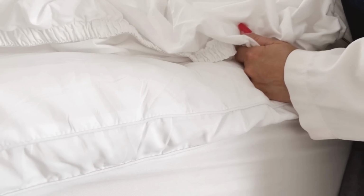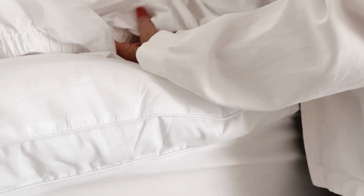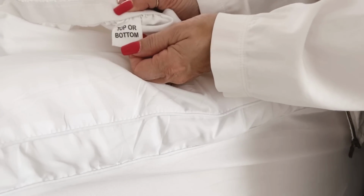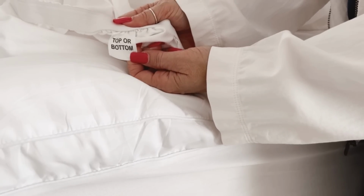Next, the dreaded fitted sheet. How many of you feel as though you've either run a marathon or wrestled a small dinosaur trying to get this on your bed? I know I have, but I was really happy when my husband found this sheet set. It's nice and deep. The elastic, while tight, is really forgiving, and bonus for me, it even has this label letting me know where the top or bottom goes.